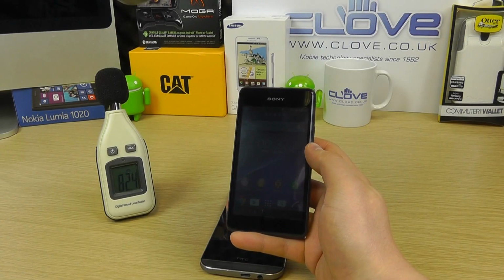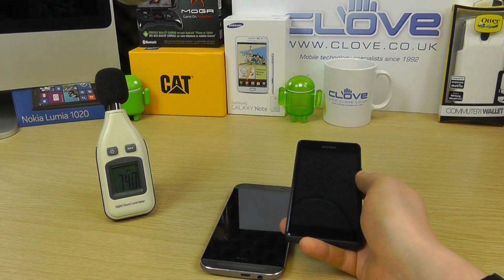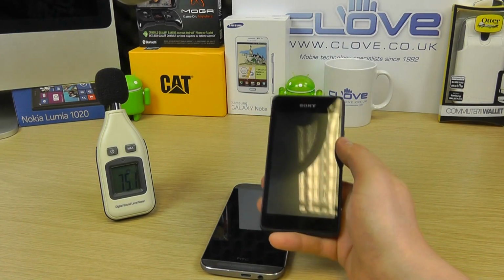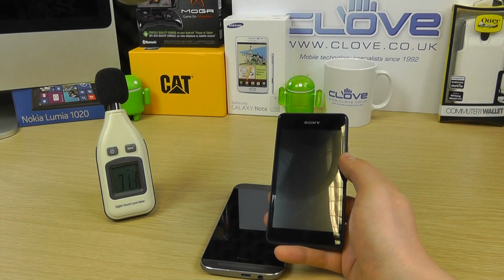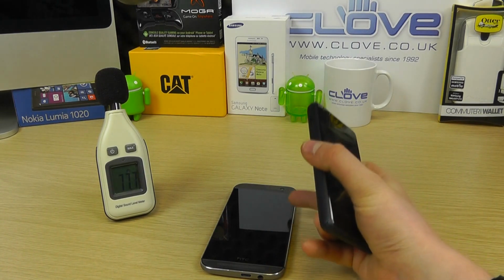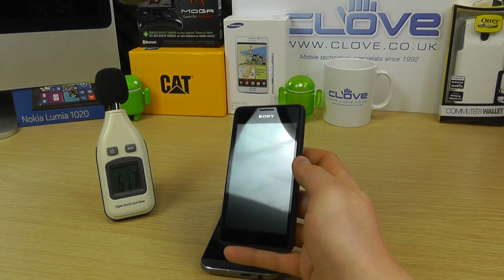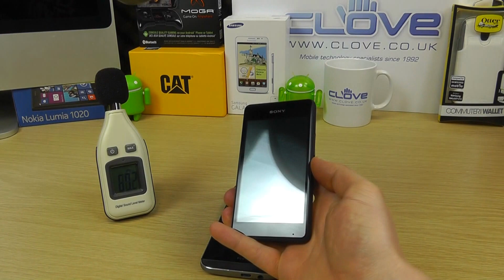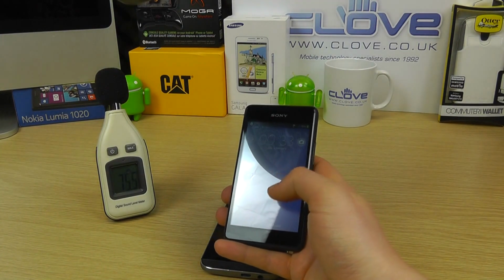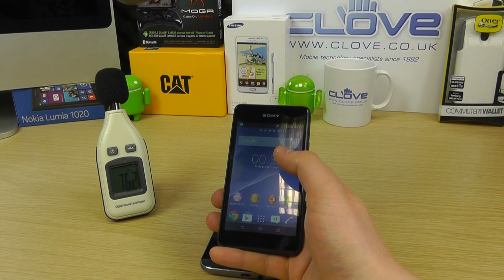Hello, here we are with a speaker test of the Sony Xperia E1 and the HTC One M8. Now they're very different devices, but both of them focus on their speakers. The M8 has exceptional sound quality, whilst the Xperia E1 is very loud, capable of 100 decibels. That does depend on the type of music you're playing.